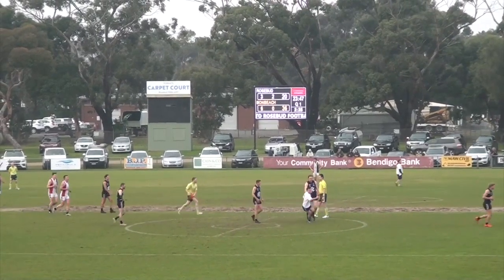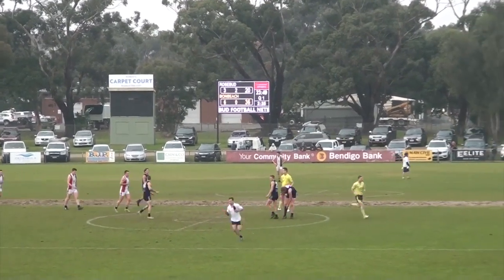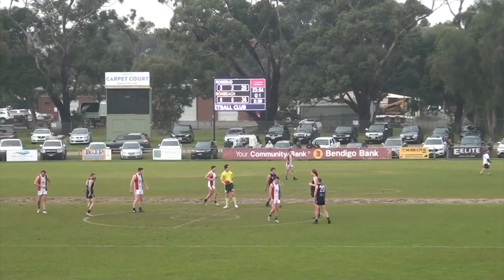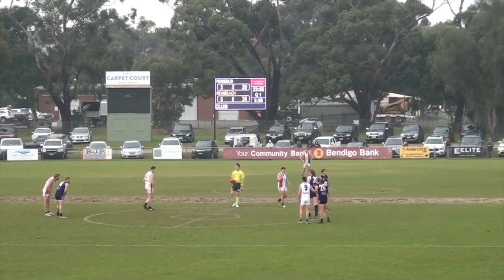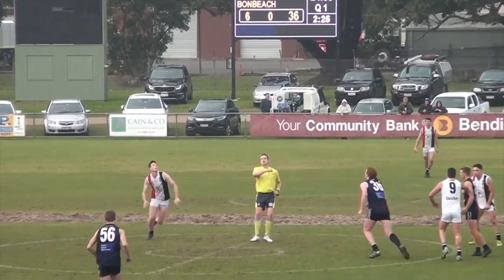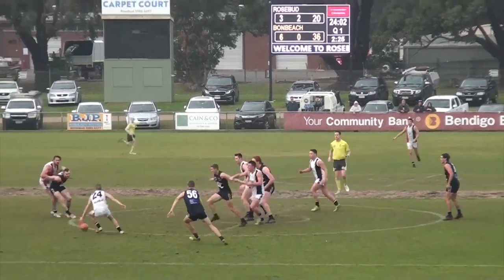Just the elusive player he is, that forward line. They've got them down here at Rosebud. McDonald and some more players up here for Bonbeach. But off the top of the pack there, open goal. 20 goals for the season for Jaynance Town.